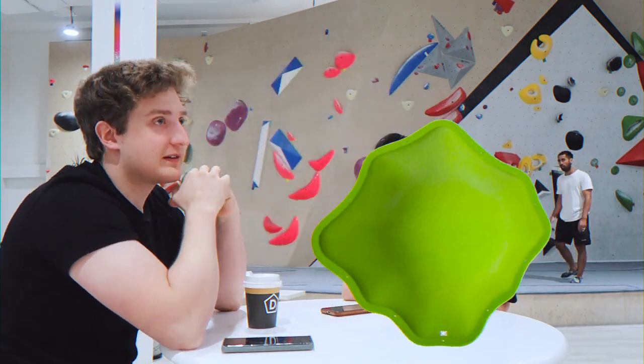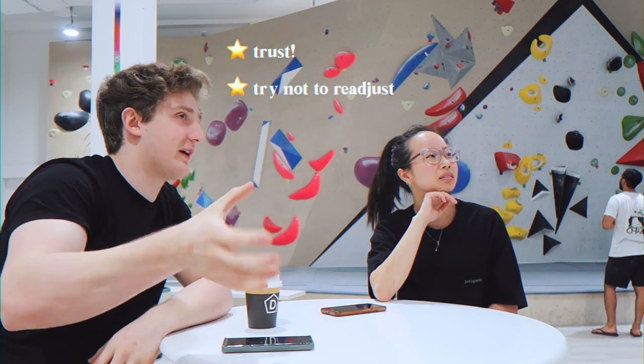Most holds, like 99% of holds, have a better spot to hold. It's hard to tell by looking at it, but there's actually one better orientation. Usually when we set with those, we will make sure that you're holding the best part, or the part that's right for the grade. I think it's about trusting that what feels right is right, rather than readjusting so many times, because you waste energy and lose chalk.